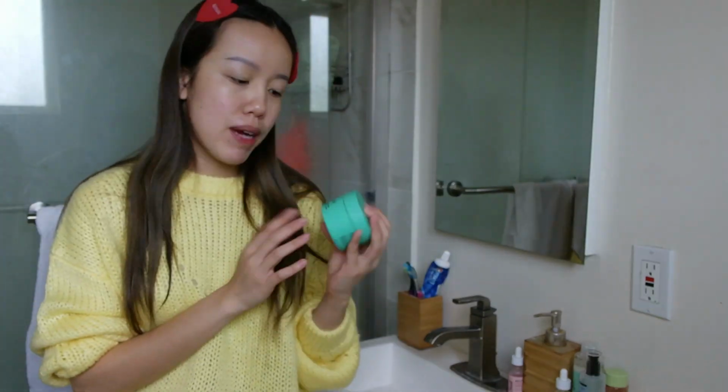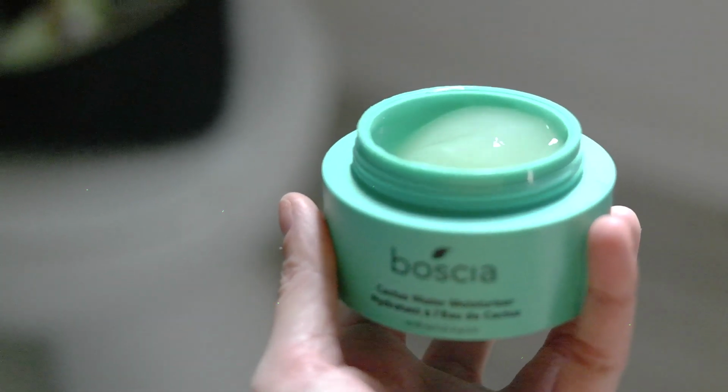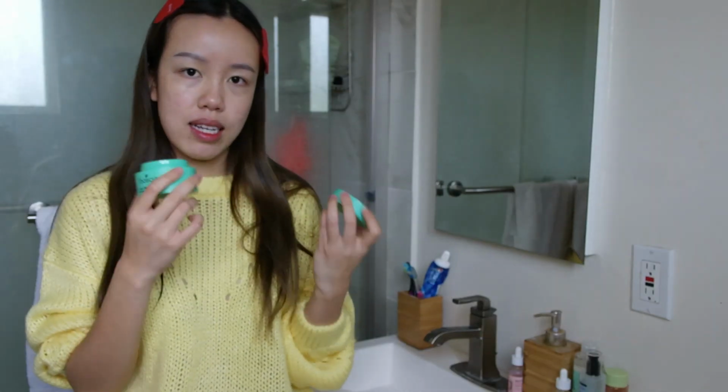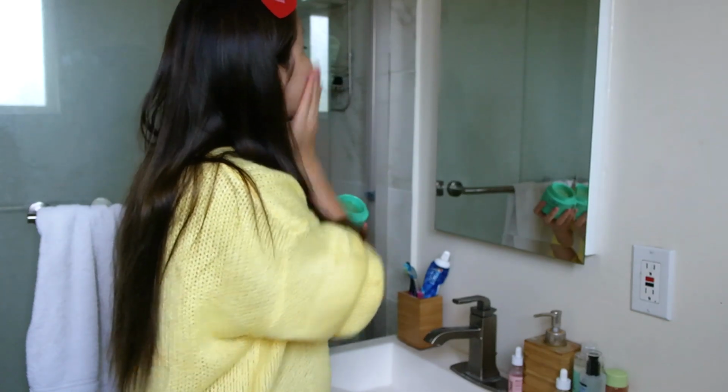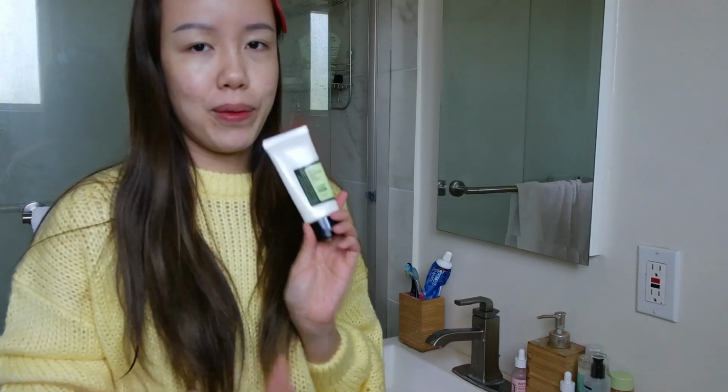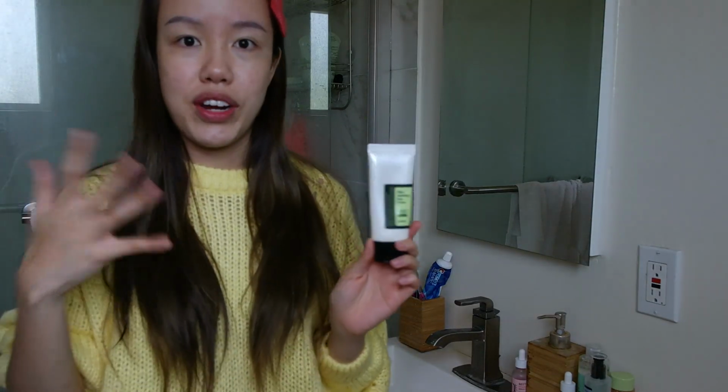And then I go in with my Boscia Cactus Water Moisturizer. I love this because it is water-based and my skin soaks it up really, really well. And then after that, I use my COSRX Aloe Soothing Sun Cream. Even though I'm not going anywhere, I still like to use sunscreen on my face.